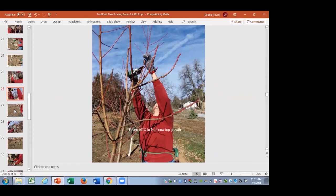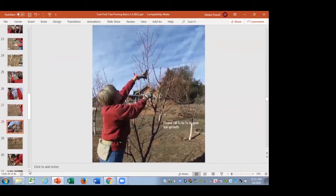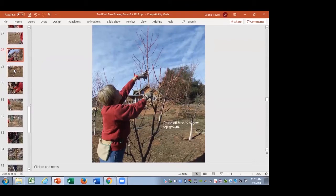So the idea, especially with us as we age, is we try and keep our trees a little bit smaller so we spend less time up off of a 10-foot ladder trying to pick fruit or prune. Yeah. So next slide, Debbie. And now she's pruning off another interior branch, a competing interior structural branch, just to make it more open. Next slide. And she's pruning a quarter to half of the new top growth off again on another branch. Next slide.